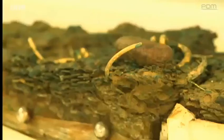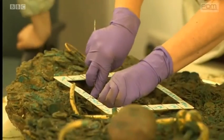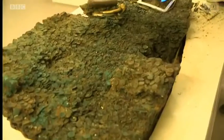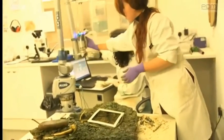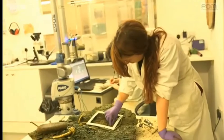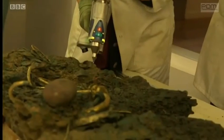About 99% of the coins belong to the Coriosolite tribe. Pretty sure of the date, 30 to 40 BC or so. People think this was an offering to the gods, a scrap metal hoard. Perhaps there was a battle coming up and they wanted to hide this. We may get more idea of that when we can get back into the field and do a full survey then. It's now estimated the treasure is worth £10 million.